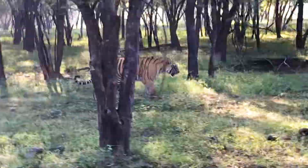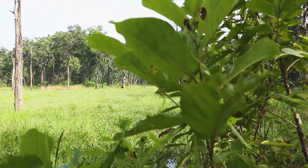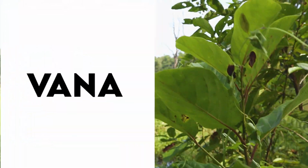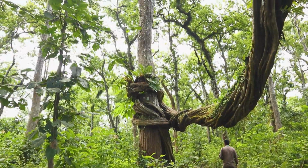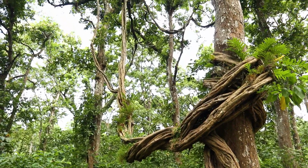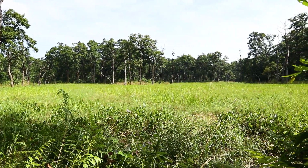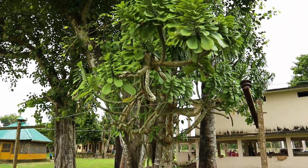Chitwan National Park is home to 128 Royal Bengal tigers. The word Chitwan comes from two words, Chitta and Vana. Chitta means the heart and Vana means jungle. It is among the most deciduous forest ranges in the Terai region. Grasslands, pinus trees, riverine forests are one of the main attractions in Chitwan.